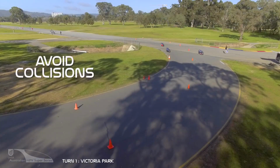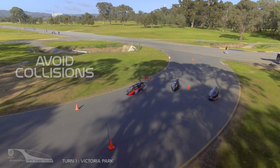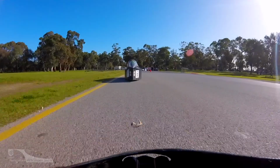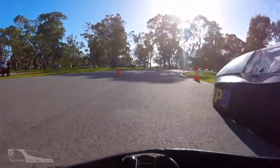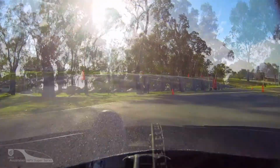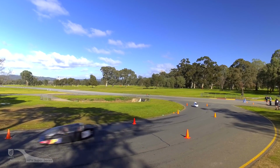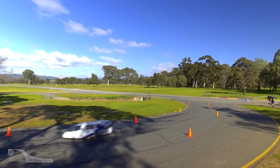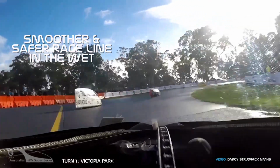Don't be afraid to use the brakes to slow yourself down, to avoid a collision or a rollover. Smoothly steer through the corner, all three wheels on the ground. As you pass your apex 65 to 75% through the corner, ease off the steering and start pedaling. Maintain awareness of other trikes and avoid collisions. If the track is under yellow, proceed with caution, slow down, be aware of marshals and ride safely.